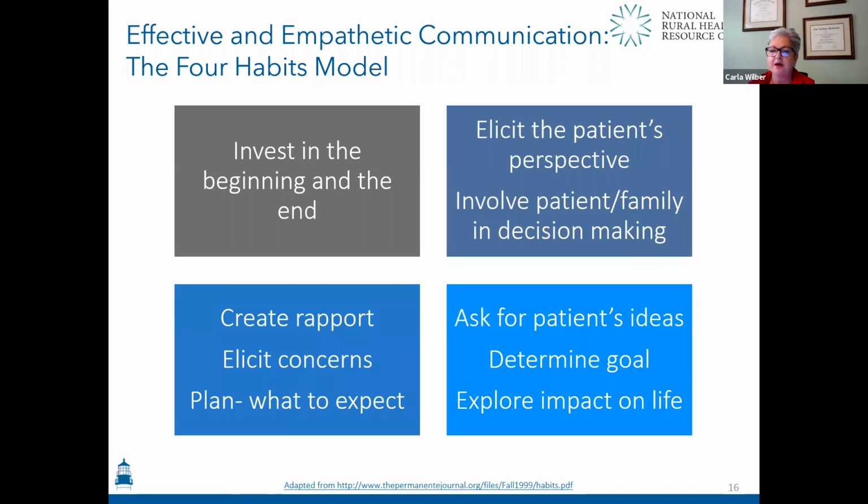And then again, back to communication, this comes from the 4 habits model, investing in the beginning and in the end. Investing in our patients in the beginning by really creating more of a rapport. Start talking with our patients about the last time they were there, back to lessons from the field. The last time they visited, this is what we were talking about. That really gives our patients and family members the feeling and a perception that, hey, we know what we're talking about. We've looked at the chart. We know what's going on.